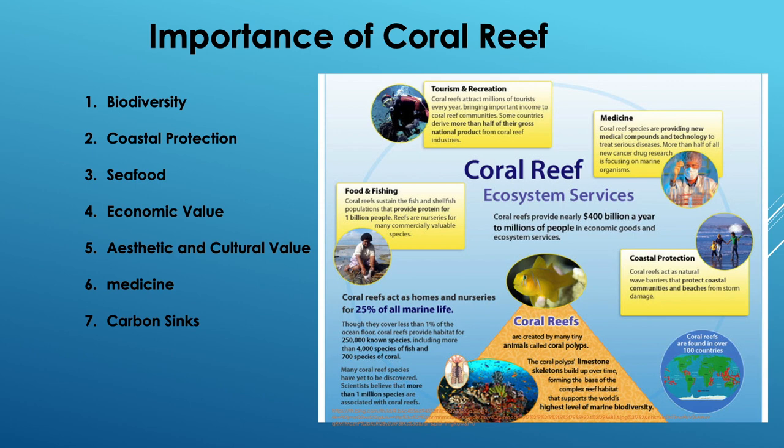Coastal protection. Coral reefs protect coastline and help to prevent erosion. They act as natural breakwaters, absorbing the force of storm waves and reducing damage to the shore. Seafood. Coral reefs supply food to communities. Not only is seafood a major source of animal protein, coral reef fisheries are also an important source of income. Economic value. Countries with coral reef industries derive more than half of their gross national product from them. Coral reefs provide millions of people with jobs and income through fishing and tourism.